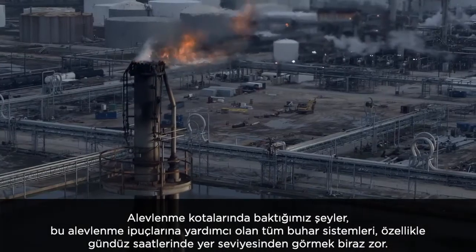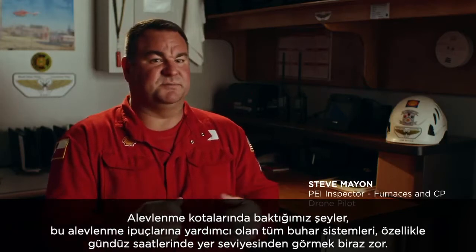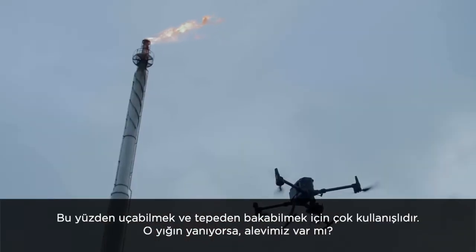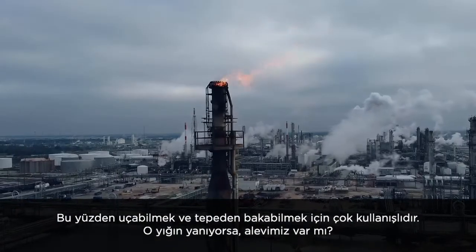The things that we look at, flares, all the steam systems that assist these flare tips are kind of hard to see from ground level, especially in the daytime. So it's very useful to be able to fly up and get an overhead look to know if that pilot's lit, do we have a flame.